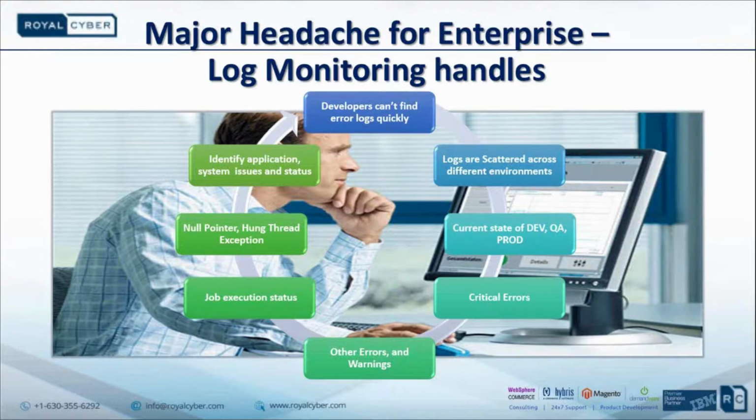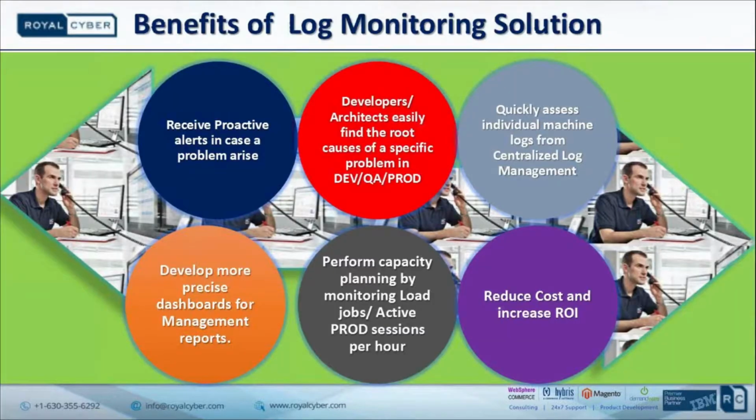The benefits that ELK offers. The benefit is that you will receive proactive alerts in case a problem arises, like a connection timeout, the connection pool has been filled, or the file is not responding. Such things will immediately alert the support team via email.